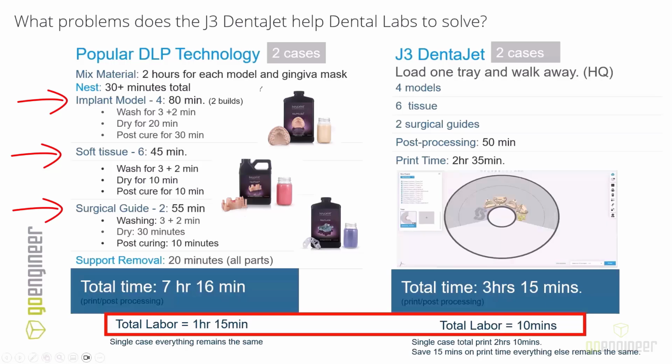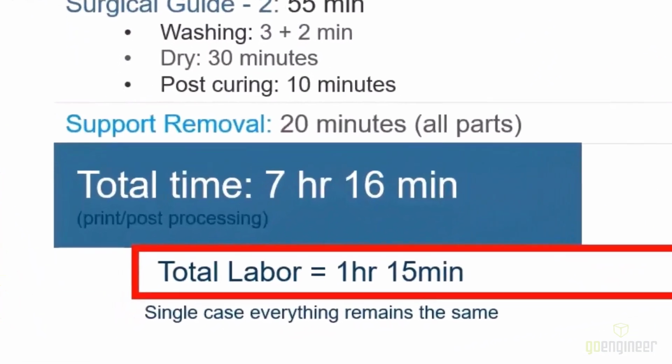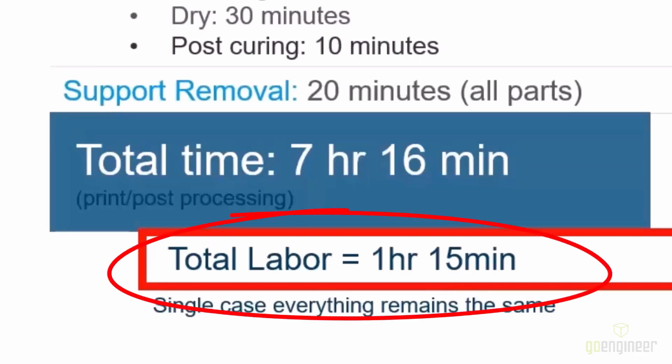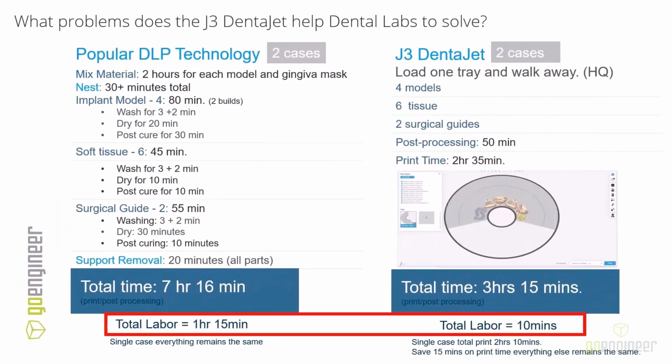So total time for printing and post-processing for just 2 cases using this DLP technology that people use every day in the dental world was 7 hours and 16 minutes. So you're looking at total hands-on labor from a technician that probably could be doing other things of more value. That total labor is going to be 1 hour and 15 minutes. And it doesn't matter if we're printing 1 case or 2 cases, everything essentially stays the same.